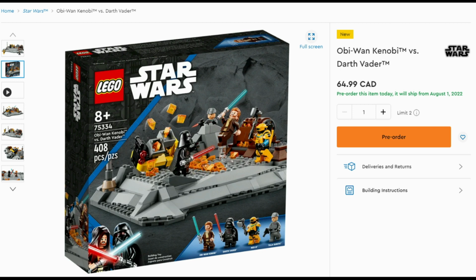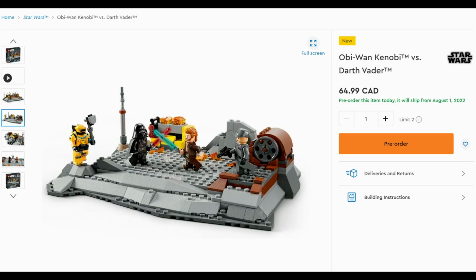You got the nice light blue to represent Kenobi, so that is accurate. You got Obi-Wan and Darth Vader box art, 408 pieces, $64.99. That alone should show you this is definitely a set that's just far too expensive for what it's offering you by at least $10, maybe $15.